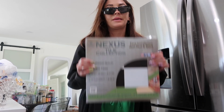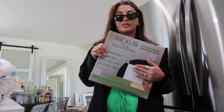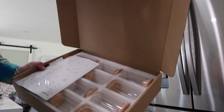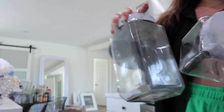Great. Here are some things we got to organize the pantry. First, this is not organizational, but we're gonna do this black and white checkered tiling on the floors. We got some aesthetic spice jars. Aesthetic spice jars. Ooh. Sexy. We got these from HomeGoods in all different shapes and sizes. They've got a marble top, which is cute.